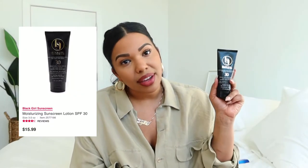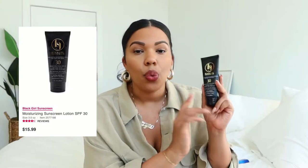The next SPF sunscreen I'm gonna tell you guys about is a fan favorite. It is the Black Girl Sunscreen, which I heard amazing, amazing things about on the internet. And I was like, I need to get my hands on this. So about 6 months ago, I went to Target and I was so excited because they had it in stock, and it was $15.99, and we love anything that's affordable and accessible. So I was so excited. I bought it and I tested it out last summer, and ever since then I've been hooked.